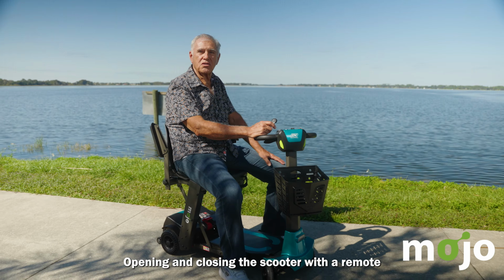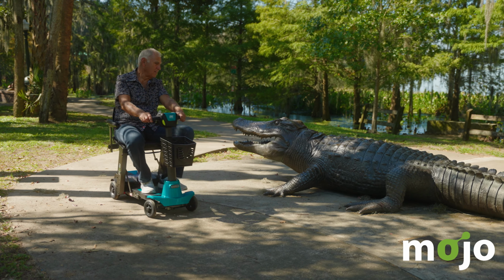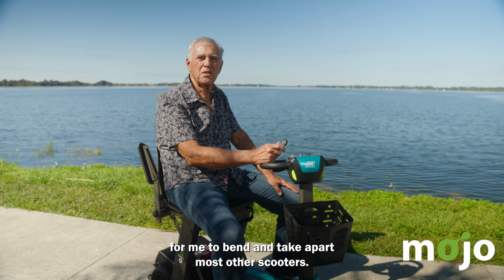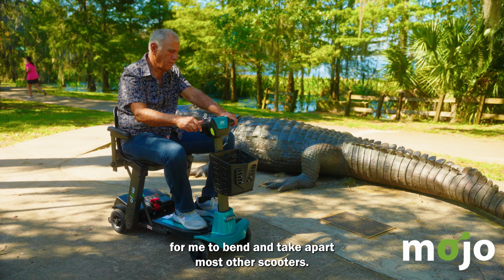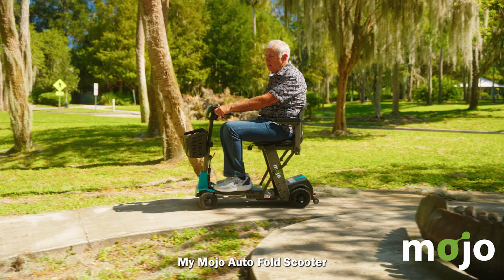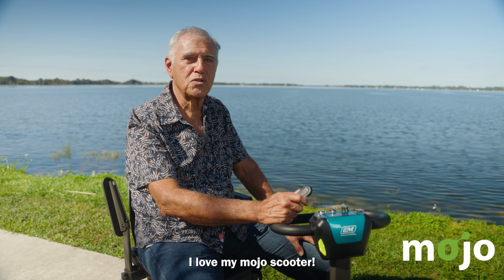Opening and closing the scooter with a remote keeps me from having to bend over. The arthritis in my back and hands makes it difficult for me to bend and take apart most other scooters. My Mojo Auto Fold scooter has taken me around the world. I love my Mojo Scooter.